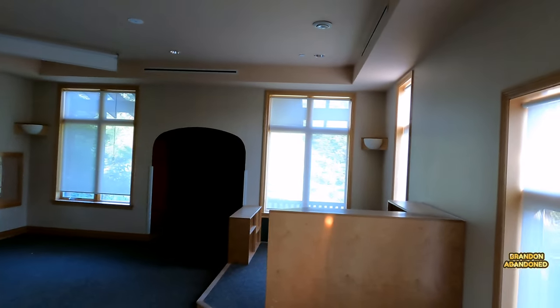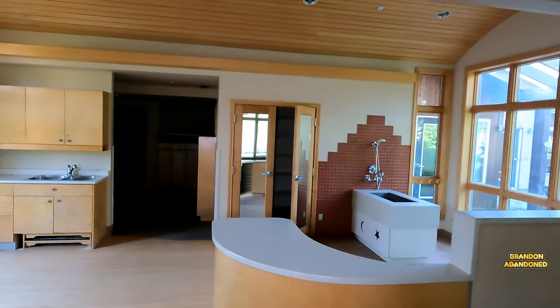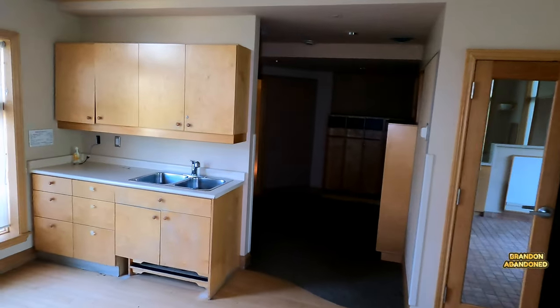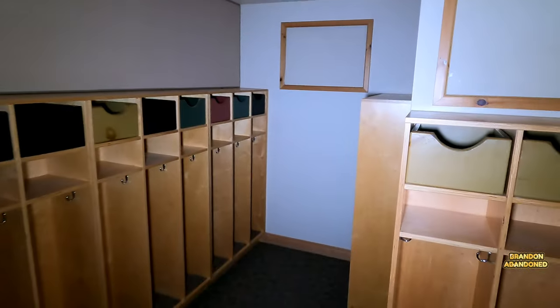Again, I'm not sure how long this place has been abandoned. It still has power. But there's cobwebs all through it. Everywhere that I step, I'm clearing cobwebs with my head. We got a little shower area there. Maybe there's like a dog spa. Like the nice wood on the ceilings. And see what I mean? The power's still on. But this place is pretty cleaned out. So there's not gonna be any point to really opening up any drawers or anything like that.